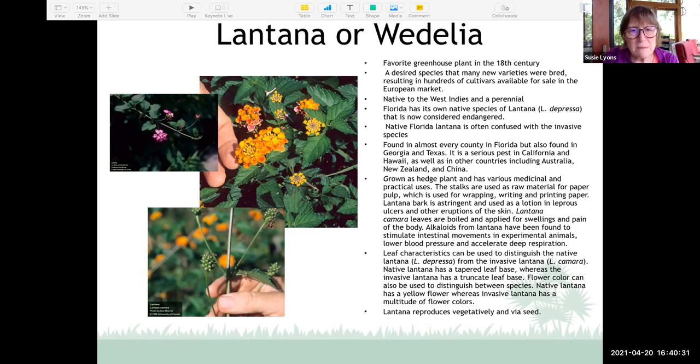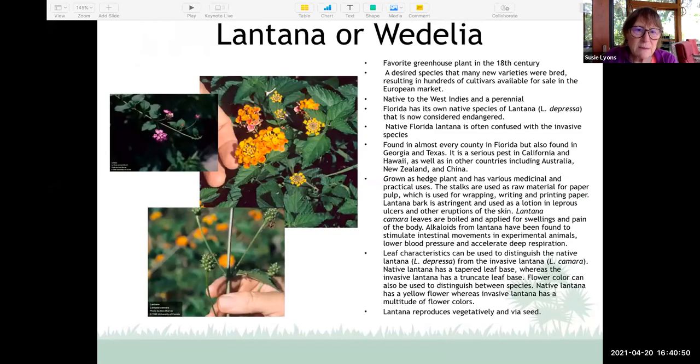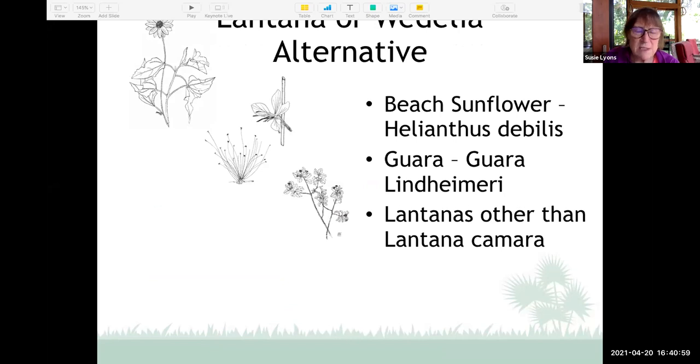And there are some that are not invasive. And there's the Lantana camara, I think it is, beach sunflowers, or gaura. Any of those would be good alternatives to the lantana because you still get the flowers and you still get some of the unique qualities of the stem, and the leaf is textured. So some of these other plants give you some of that texture, color, flowers.